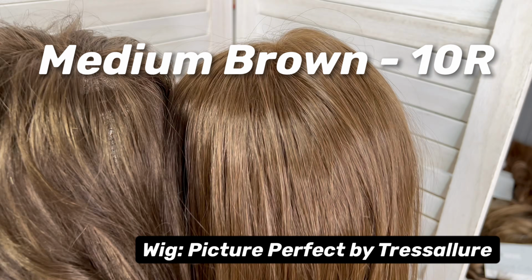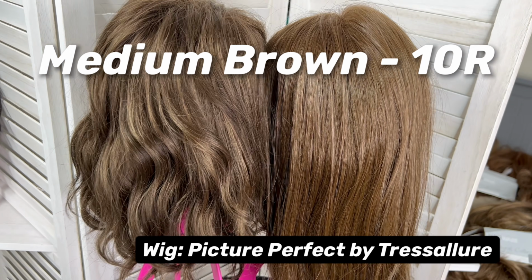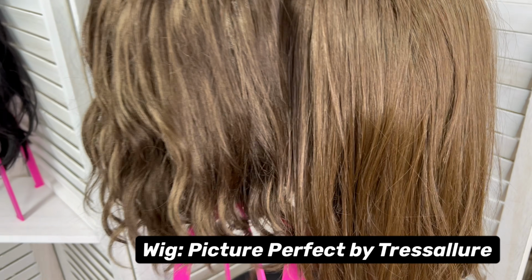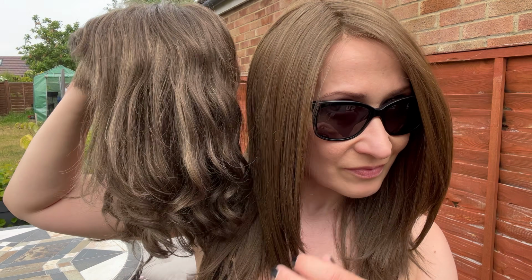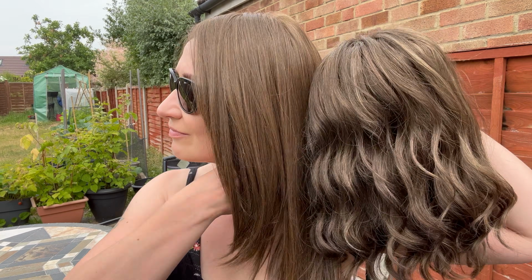Next on the list is Medium Light Brown by Tressallure, 10R color code, also an unrooted color. One of the main differences here in this shade is that it's equally blended. It is described as a blend of medium light brown and golden brown, making it much warmer in contrast with Mousse Cake by Jon Renau, which is definitely much more ashy in appearance, and there is less visible highlighting overall in the blend, as you can see here, guys.